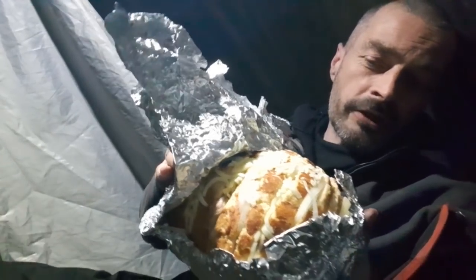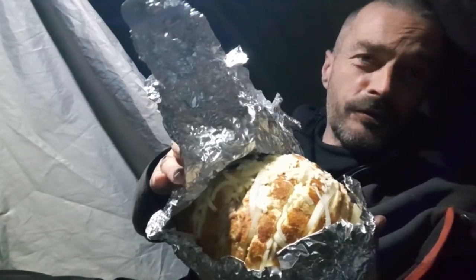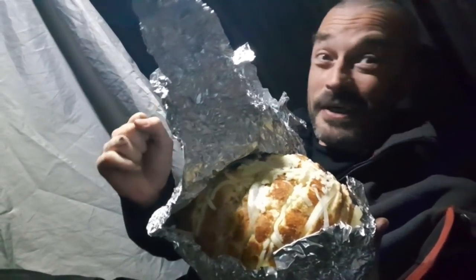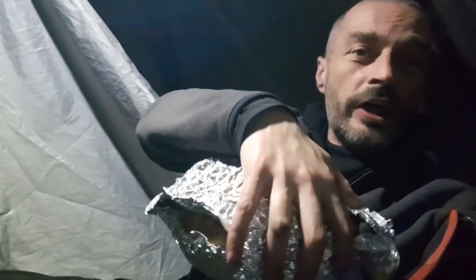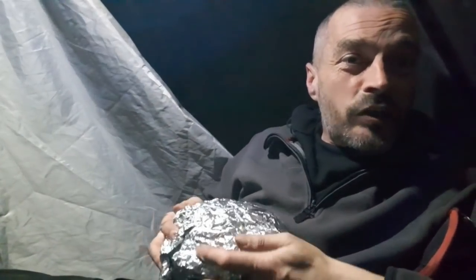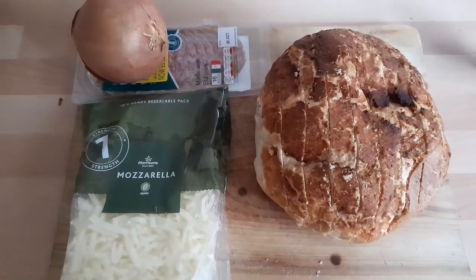So, I'm hoping if I stick this in the Dutch oven, that'll all melt in, and well, that's going to be a little bit like a sharing tear. Except I won't be sharing, because I'll be eating it all myself. Woohoo! So, I'll flick back just now and I'll show you the prepping it just before I come out. Stay tuned, folks. Dinner's still to come.